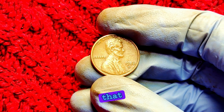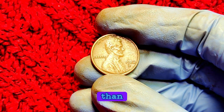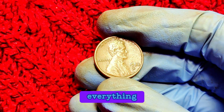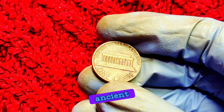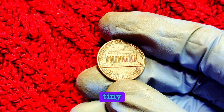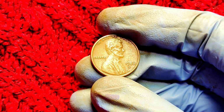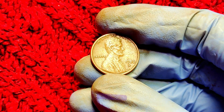What if I told you that a penny you've probably ignored your entire life could be worth more than your house, more than your retirement, maybe even more than everything in your bank account combined? Not a gold coin, not an ancient relic. A penny, brown, ordinary, dated 1982, with a tiny little D mint mark under Lincoln's shoulder. Most people would laugh and toss it back into a jar, and that mistake could cost them everything.